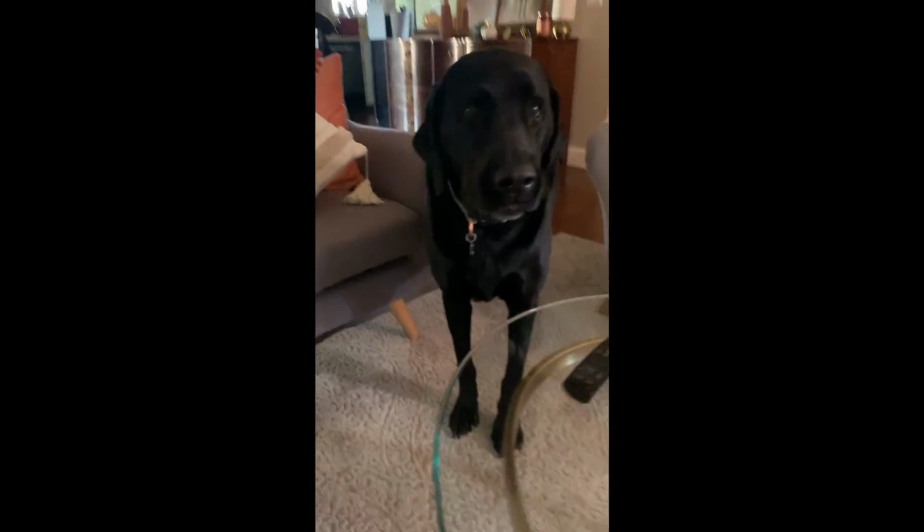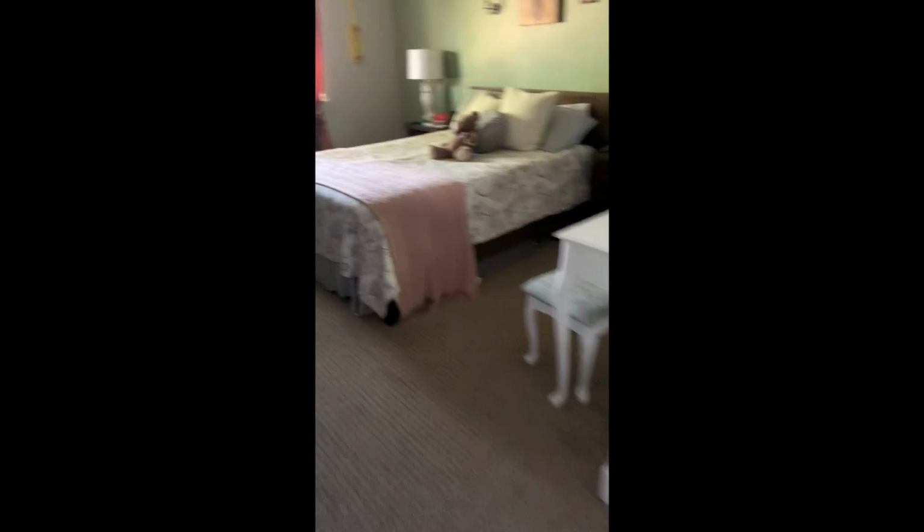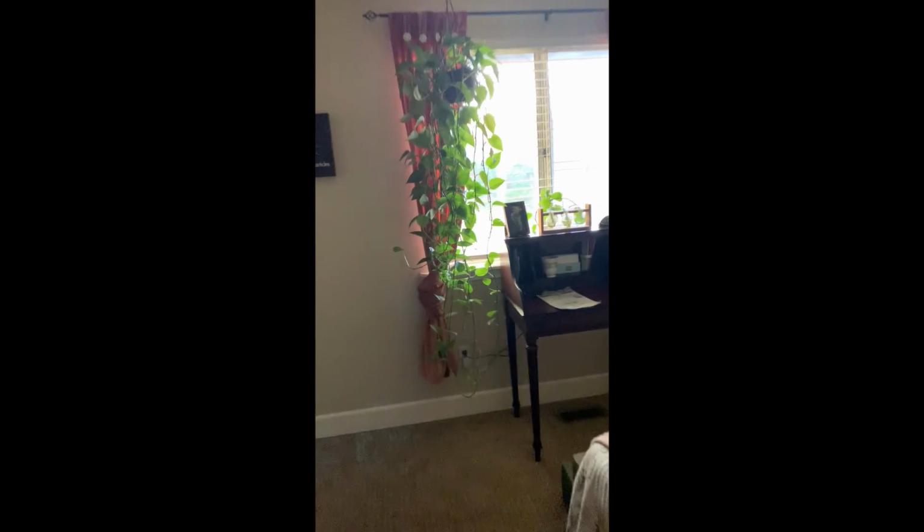And then, oh, we have some other live things. We have a russet and we also have a Zoe. They do a lot better than the plants because they can water themselves. And then the last one all the way back in the hallway and in the bedroom.